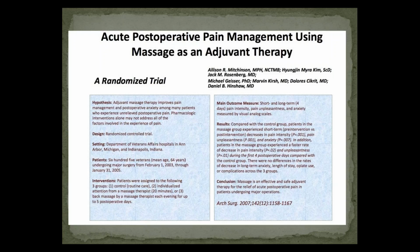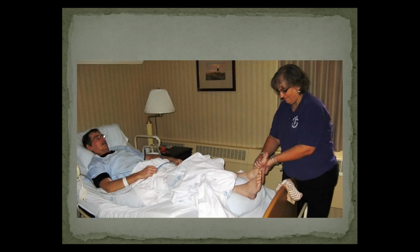And this was a 20-minute massage, up to 5 days postoperative is what they did. That was it. And they get all of these positive results. So we're starting to get some evidence here from the government. You can see the next slide, I think, is her actually giving the massage. There she is.